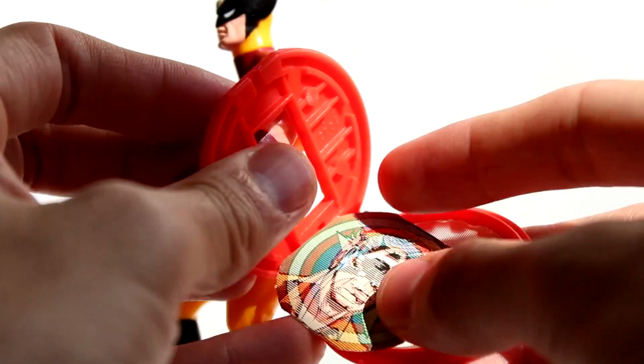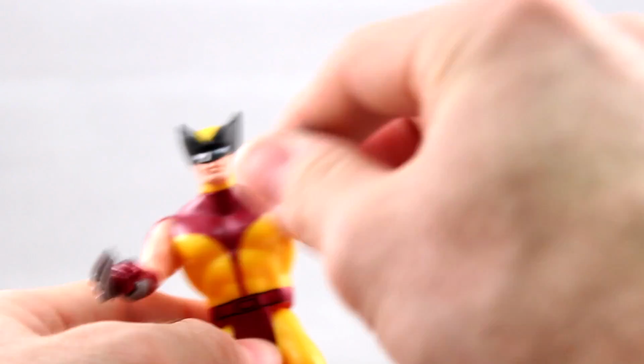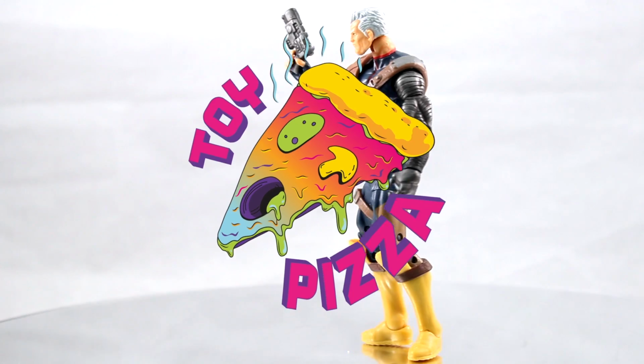If I was going to track some of these down, how much would they go for individually? Well, the good news is these are abundant on eBay. You can get some beaten up lots for about $10 a figure. If you're looking for something that's loose, complete, with all the accessories, it can run you upwards of 30 bucks. Definitely a great piece in Marvel history and worth checking out.